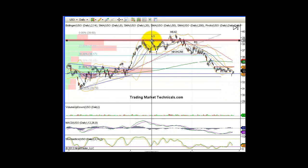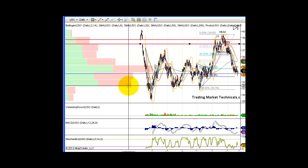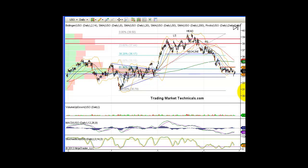Here's USO. As you can see, we also have bearish symmetry in USO, and let me just put that back here. We just hit that by accident. That is your gap area of resistance, and as you can see here, we did literally tap the 76 retracement from the low to the high, and we popped right back above it. So a lot of support here. Definitely grossly oversold, as you can see, and that's why we're really not selling.